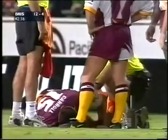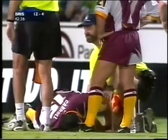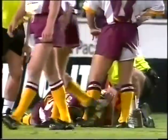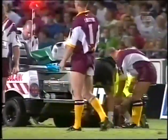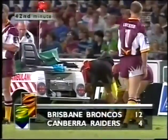And we have seen the end of Tony Carroll's night, which is quite unfortunate because he picked up where he left off last year with 4 tries in 7 games off the bench in '96. And he's been playing quite well this year, even though coming off the bench. We'll take a break and come back in just a moment when the game resumes. 12-4 Brisbane.